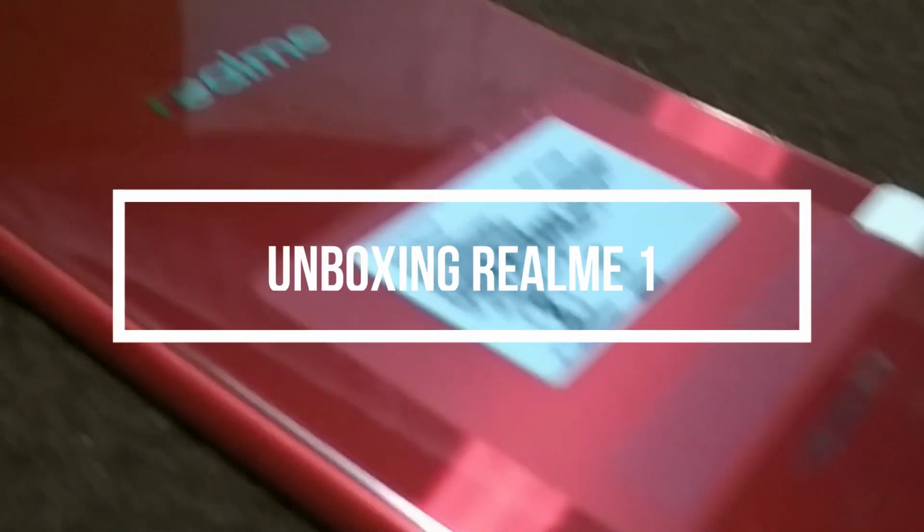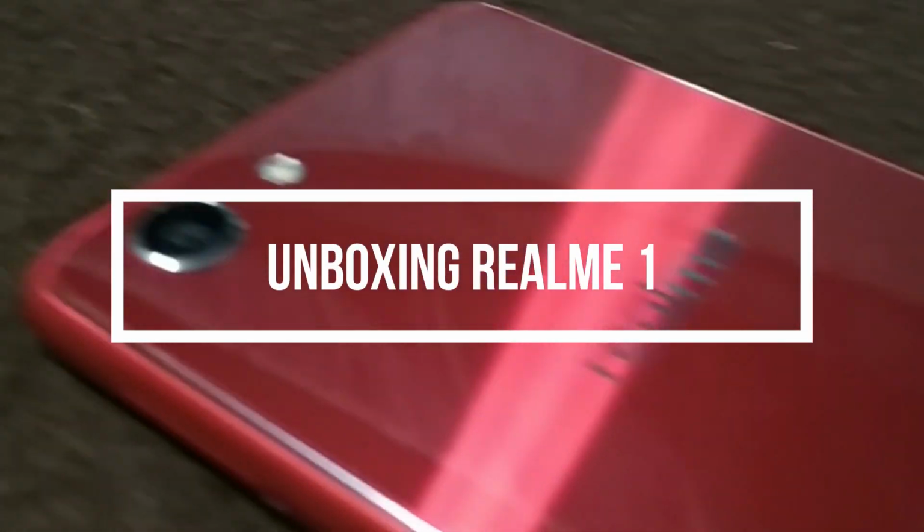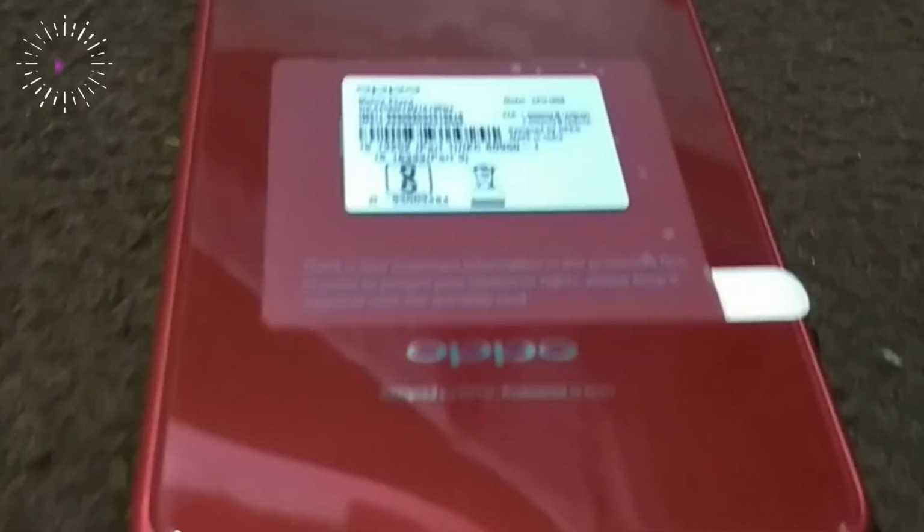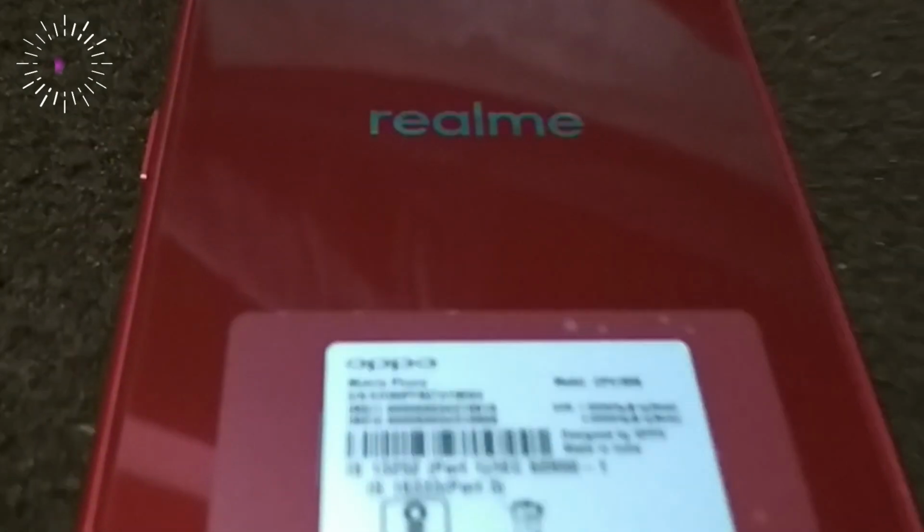Hello friends, Realme One Solar Red with 4GB RAM and 64GB storage is a budget warrior smartphone from OPPO's own brand Realme. The Amazon exclusive smartphone's 4GB RAM and 64GB storage is very stylish and compact smartphone.